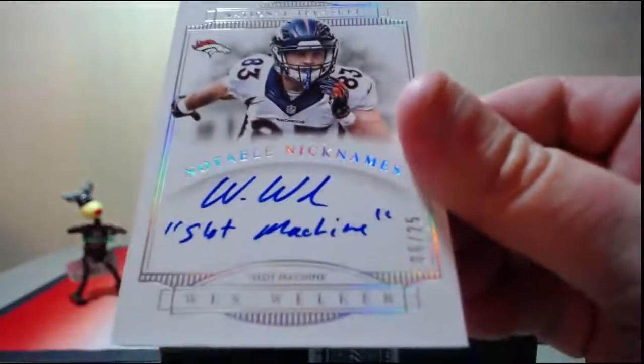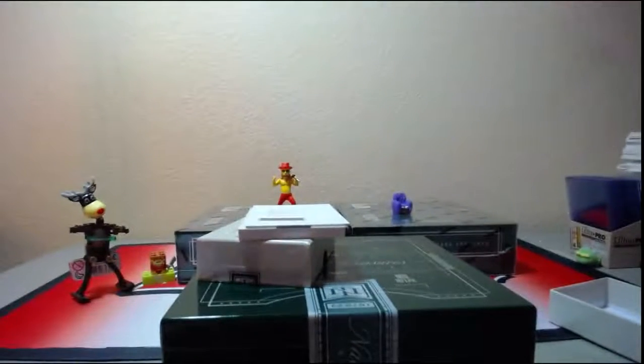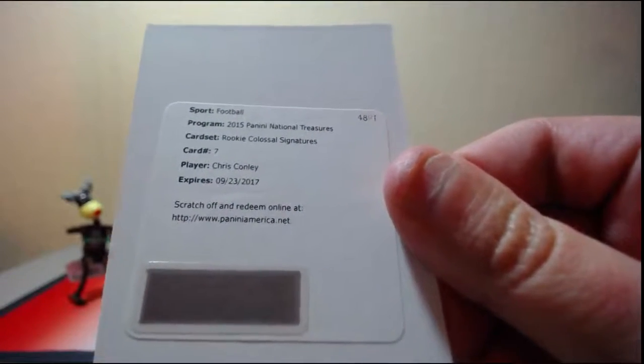Radical Paul, there you go, buddy. Apparently, Toby said they'll sell very, very well. First one I saw so well. Chris Conley, rookie colossal signatures for the Chiefs. Louis the Lumberjack, he's got like three or four Chris Conleys.